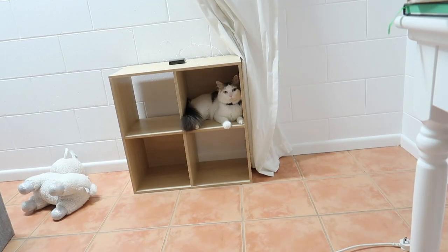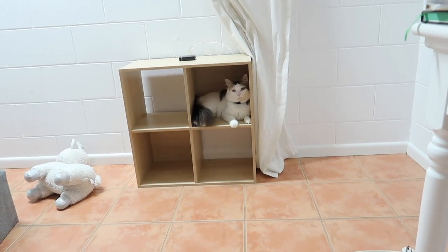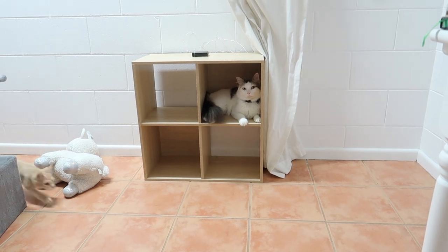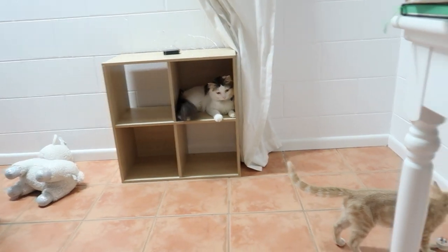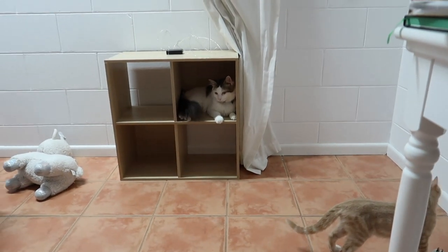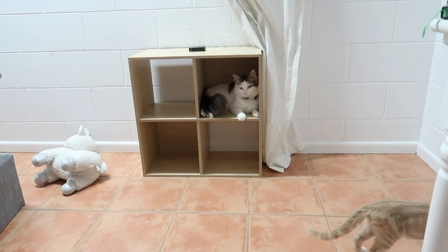Yay. It seems that Mr. Prince has taken a liking to the new bookshelf. And there goes Louie. Well, I'm glad you're enjoying it, Prince.